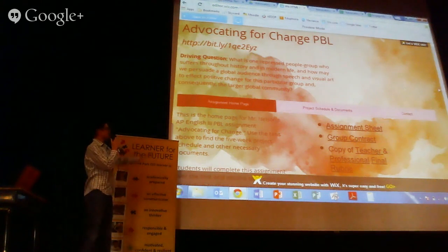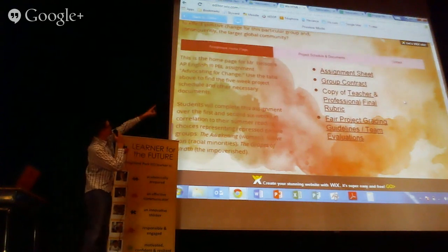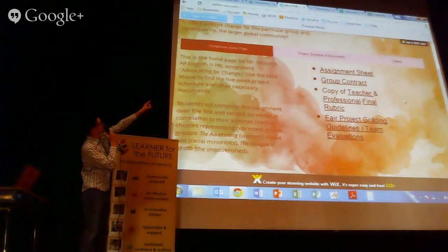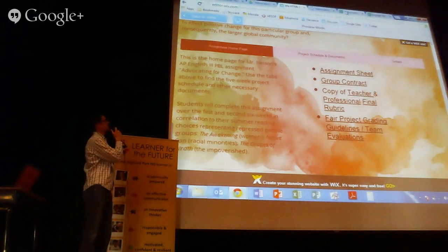So I have some links here to the group contract. We don't really need to look at those, but I do have a rubric for the student that they can look at. And in fact, it's already the two tabs over, Lauren, if you want to show the rubric up at the top, the Google Chrome tabs.